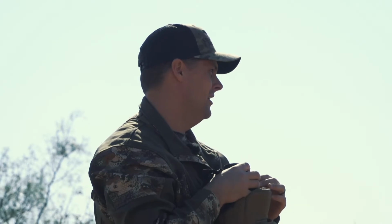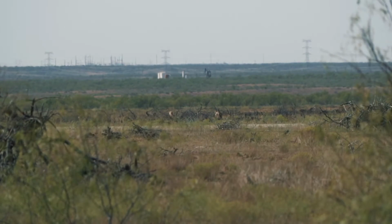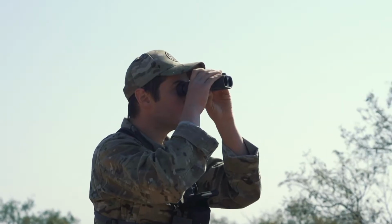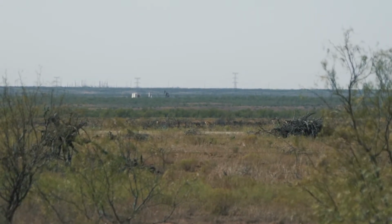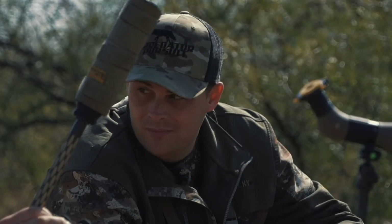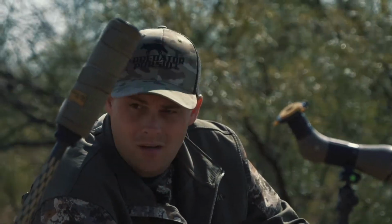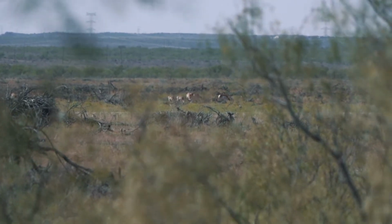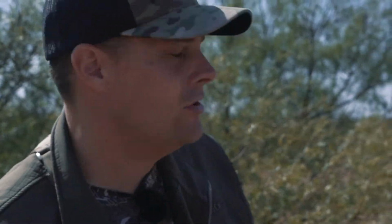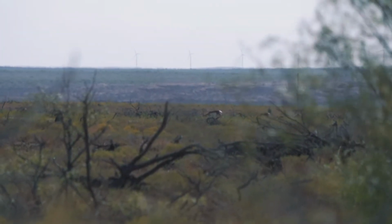Still angling. Patience is the name of the game on this thing. If we spook them, then it's a chase for a while. Let's just kind of camp out and see what happens. They're still moving this way, so we're just gonna back up and get behind this dam and try to get upwind of them so they can't smell us. I'm hoping if they come out in this field, we're gonna be in good shape.